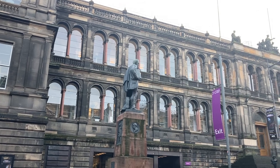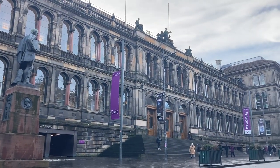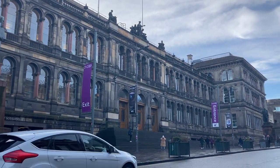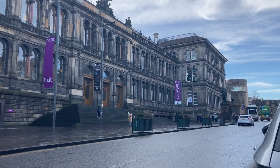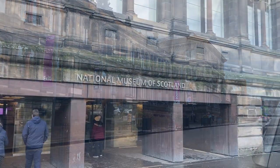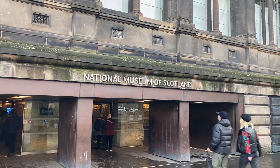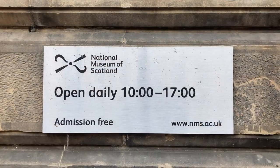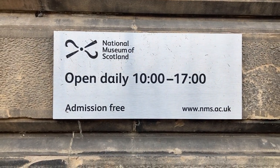So this is just outside the National Museum of Scotland. Quite a grand Victorian building, that's for sure. And the entrance is just over in that corner there. So that's where I'm going to be heading. This is free admission and it's open daily.